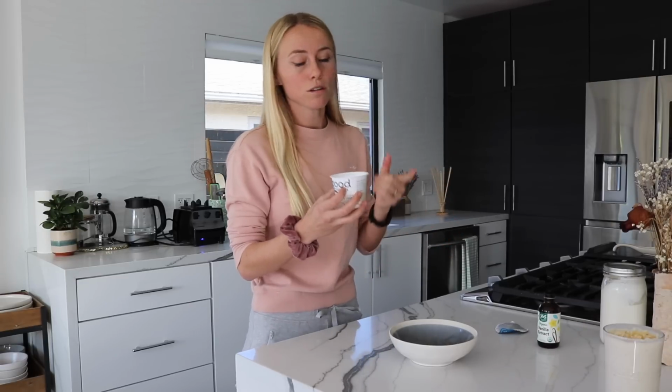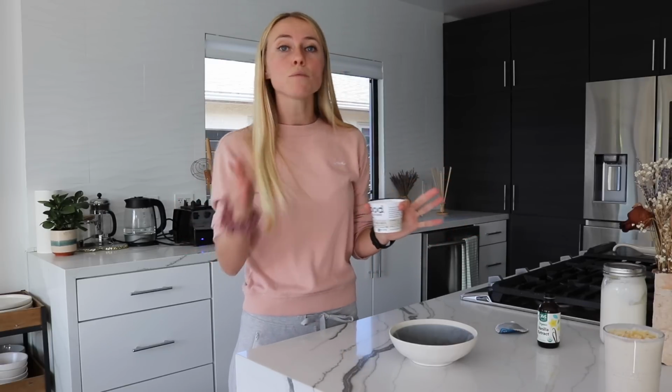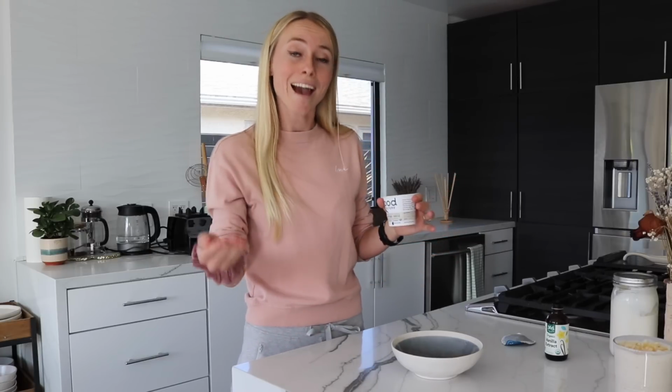So a lot packed in a small situation, but you can obviously increase this if you want to have even more protein. So if you want 30 grams or if you want 35 grams, do about 1¼ cups of cottage cheese. Or if you're going to be using a plant-based swap, just get a plant-based yogurt and then stir in a serving or serving and a half of a protein powder.